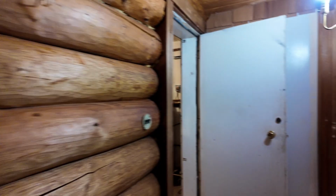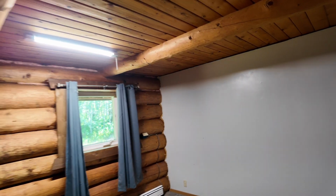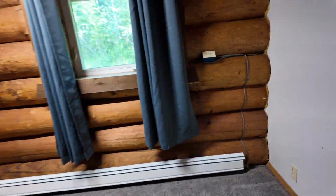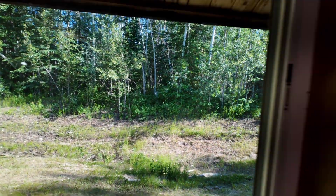Turning around, going down this hallway. Now, if you look, that's where we went to the bathroom. This is the hallway that goes to the back of the house. Your guest room is over here off to the side. Again, another closet, storage area, crawl space access underneath the door, baseboard heat, and a vinyl window overlooking your side yard.